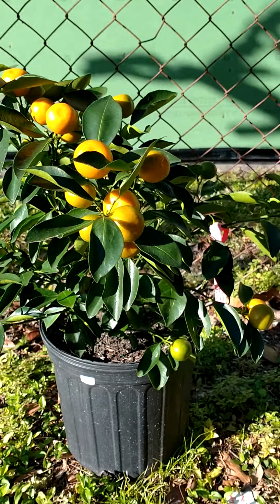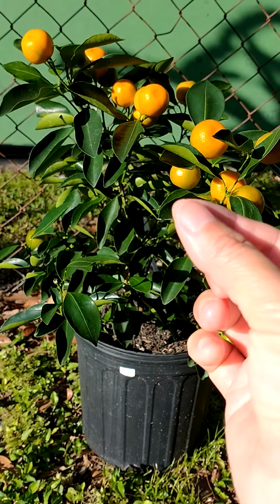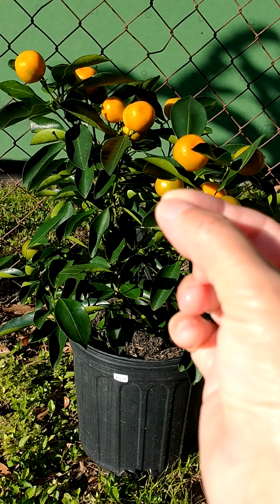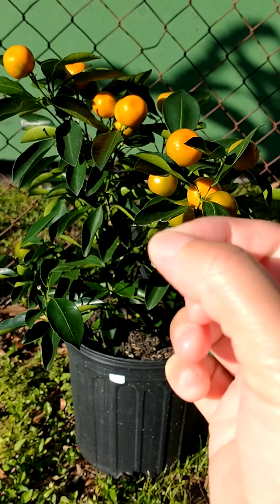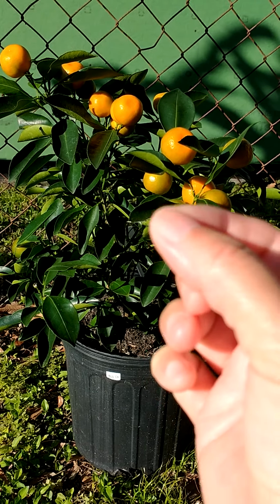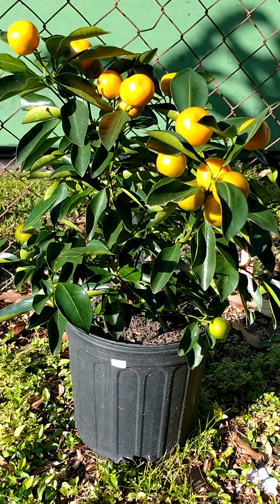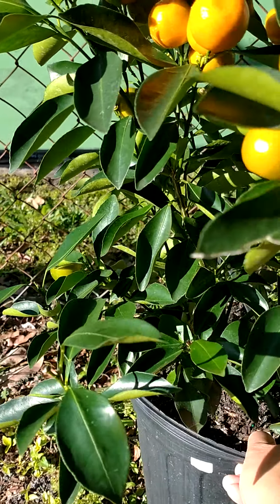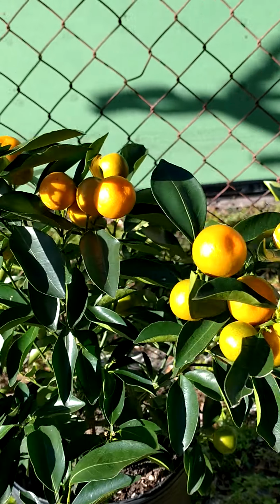Okay, welcome back everyone. Look at my calamondin. The last time, when I first bought it, the fruit was so tiny. The flower was just blooming, so it had a little baby tiny fruit. But now look at how big it became. I haven't been taking care of it, but it's still fruity.